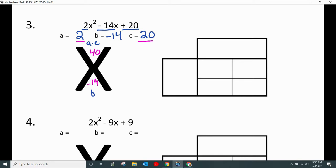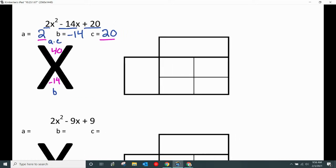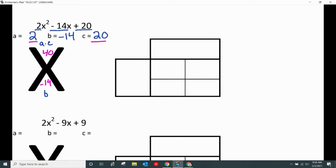Okay, so now we have to stop and think. Actually, I'm going to move over and do my table on this side. I have a little bit more room. So I need to find two numbers, and when I multiply those two numbers, I want to get 40. But when I add those two numbers up, I want to get negative 14. Now don't be confused by the way I'm writing in this table here, putting plus and negative 14. When I add on this side, I want to get negative 14. Okay.